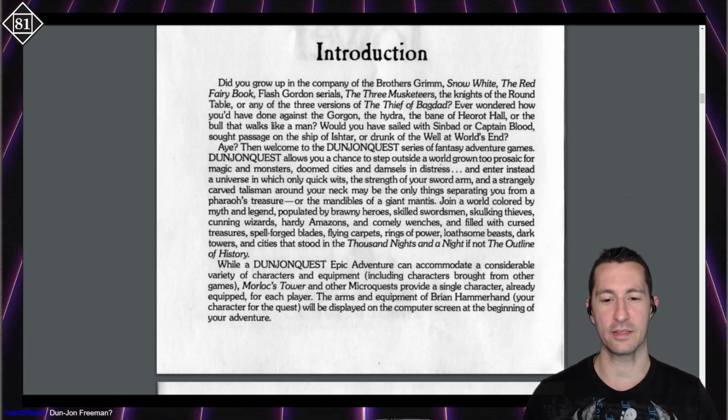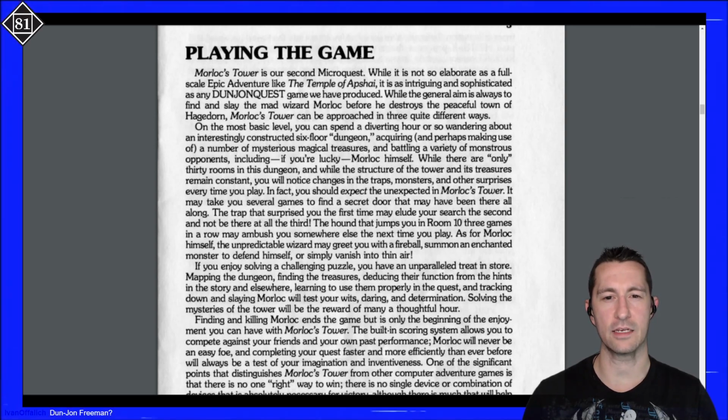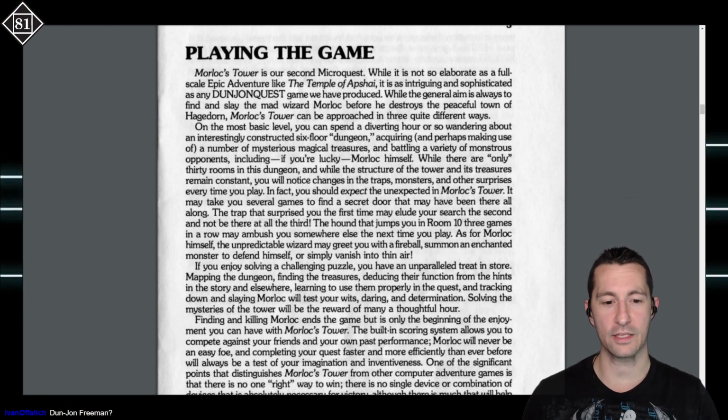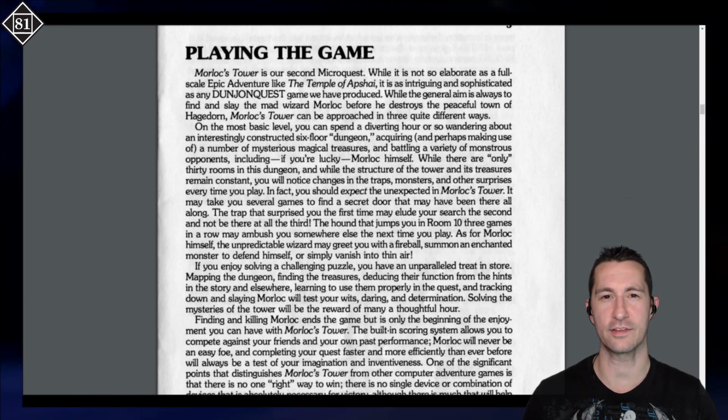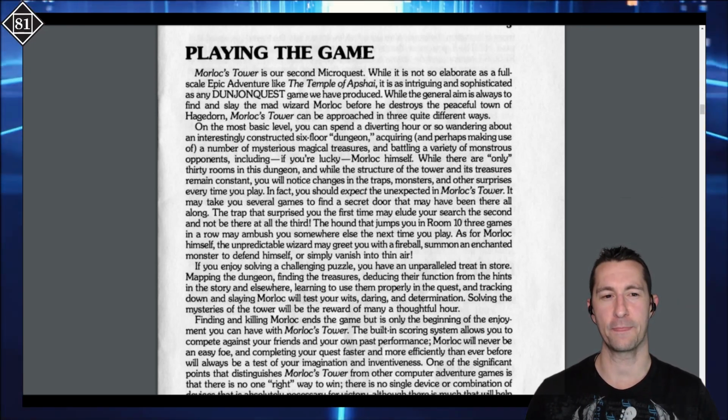Dunjonquest. Will be displayed in the computer screen at the beginning of your adventure. How do you play the game? Morloc's Tower is our second micro-quest. Oh, did I get the wrong one? I think the first micro-quest was, oh darn, we did them in the wrong order. Well, we'll keep going with this one and see what happens.